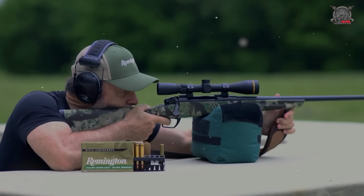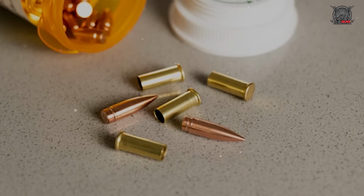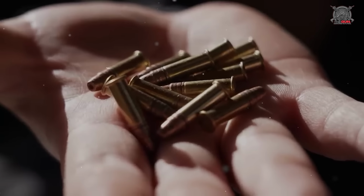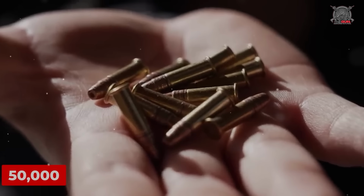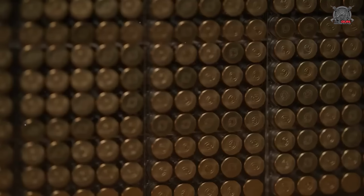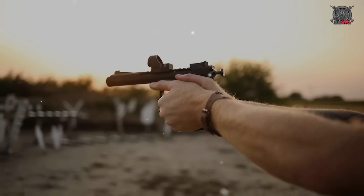One of the most persistent myths in the shooting community is that .22 LR barrels last practically forever. Gun store salespeople and online forums regularly cite figures like 50,000 or even 100,000 rounds before accuracy degradation. Our testing suggests this is wildly optimistic.